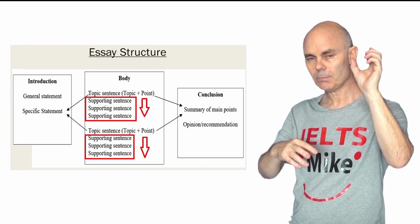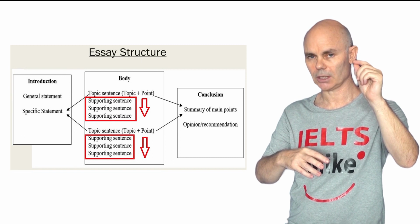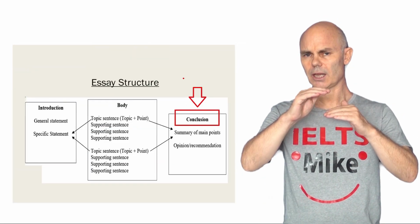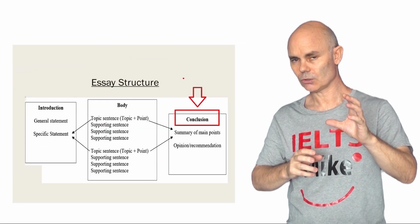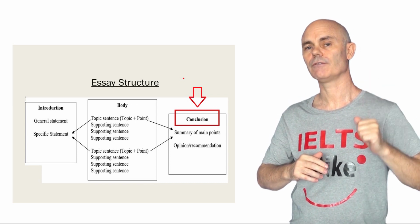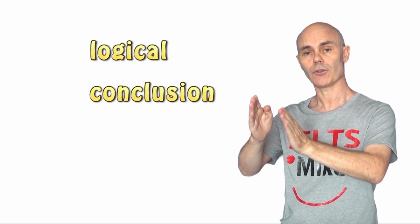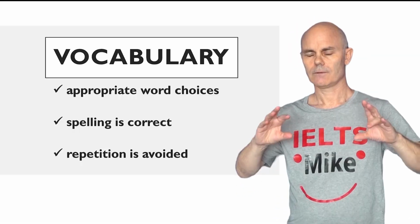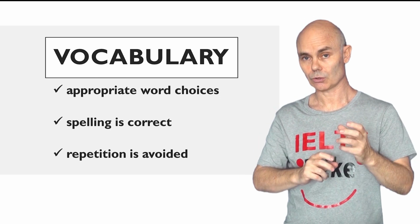Then I'm going to be looking at your paragraph development. I'm going to be looking to see that this key point that you've established in your topic sentence is logically developed through your paragraph. I'm going to be looking at your final paragraph and making sure that you have an appropriate conclusion for your essay. Now this varies a bit according to the type of question that you're asked, so I'm going to be making sure that your conclusion is logical for the task type or the question type that was asked in the task instructions. Vocabulary or lexical resource.